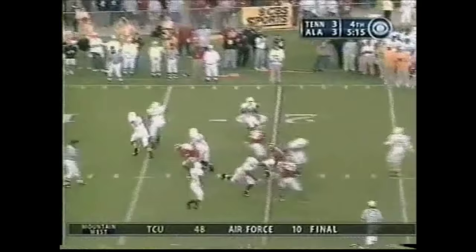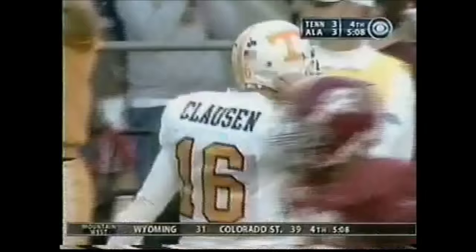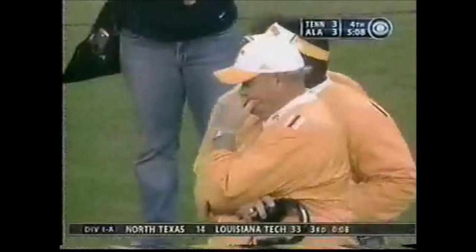Clawson, screen pass, right side. Fumble in the end zone. Through the end zone. Oh, my goodness gracious. He might have scored a touchdown. Touchback. Instead, Alabama stops him. Touchback. Unbelievable.